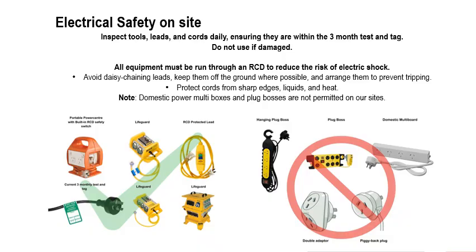Electrical safety on site. Everyone must inspect tools, leads, and cords daily, ensuring they are within the 3-month test and tag. Do not use equipment if it is damaged. All equipment must be run through an RCD to reduce the risk of electric shock.